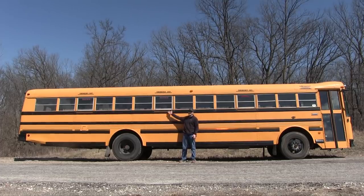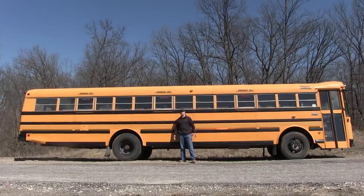And it's an 84 passenger bus, which is just one row of seats shy of the longest bus they make. This length is what will theoretically allow me to haul two cars on the back, two smallish cars, and still have a fairly decent amount of space left over for living quarters.